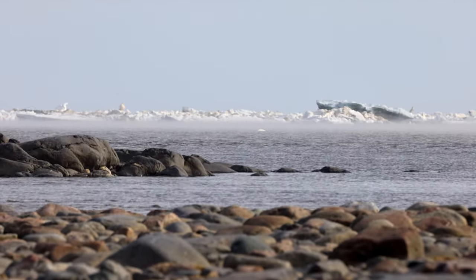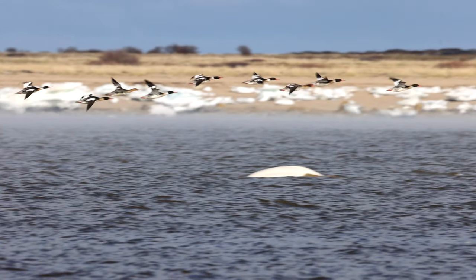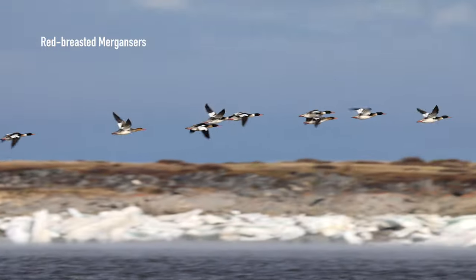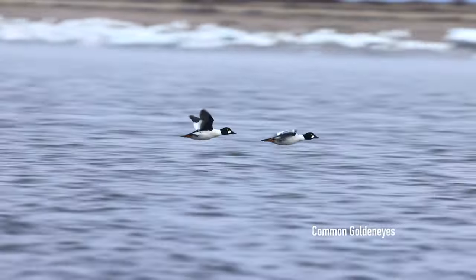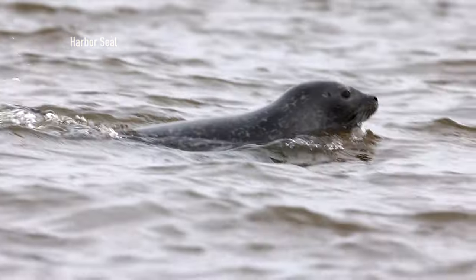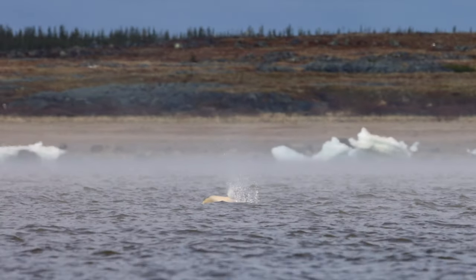Just belugas, dozens, I'd say hundreds of belugas, ducks and loons and Jaegers flying past the point up and down the river. Why are there so many critters around here? Oh yeah, can't forget the seals. Well, it all kind of boils down to a couple things.